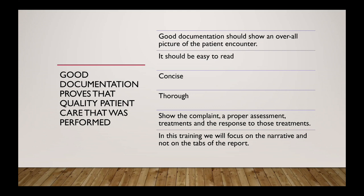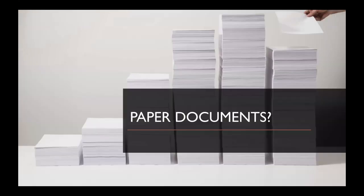In this training, we will focus on the narrative and not on the tabs of the report. This training is presented to different services who use a variety of different companies to do their reporting, so if I tried to go over the tabs, this training would be several hours long. What I want to talk about today is specifically the narrative, because that's the meat and potatoes of what we do. If you're looking for questions and answers specifically about the documentation software that you use, please reach out to me. I'd be more than happy to help walk you through that. I'm quite familiar with most of those systems.